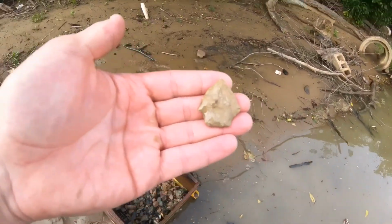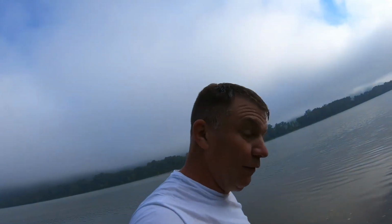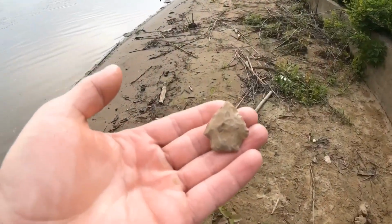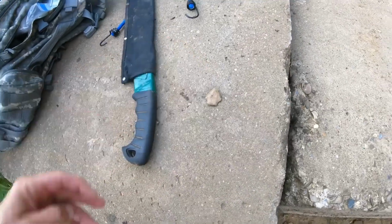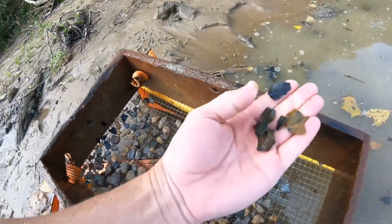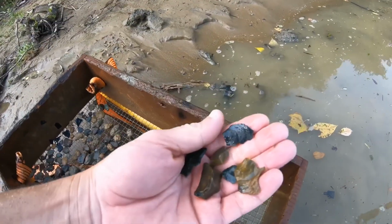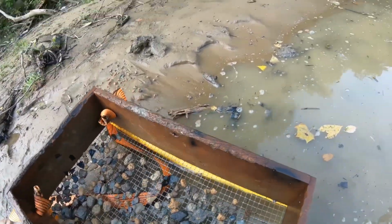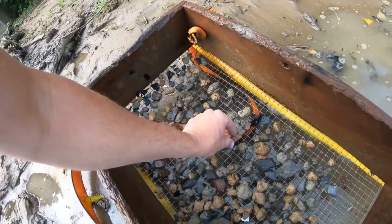Nice. Let's screen this down and see if there's anything else in here. If not, I'll do some more screens and let you know when I find something else. That's a nice one there. We'll definitely take that for the collection. Very nice. When you're pulling this many flakes out of each screen, make sure you stay right in there, because from my experiences, that's where the points are. I mean, sometimes you will come down and sift all day just finding flakes, but usually you'll find a point in there. And look, here's something.